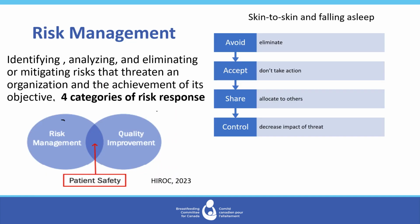HIROC is the company that often insures healthcare institutions, and of course a big component of their work is mitigating risk. So in most healthcare institutions, there is a risk management department. HIROC's definition of risk management is identifying, analyzing, and eliminating or mitigating risks that threaten an organization and the achievement of its objectives.